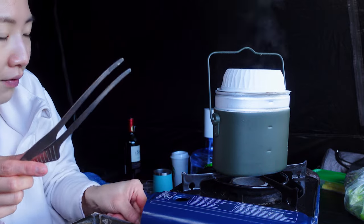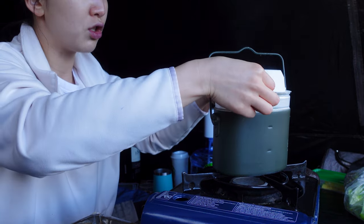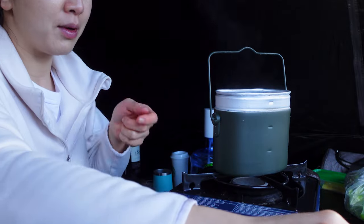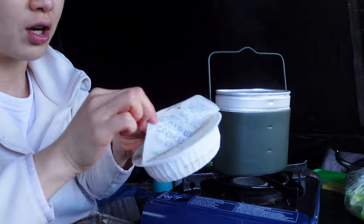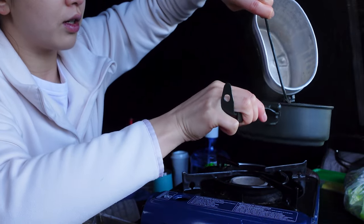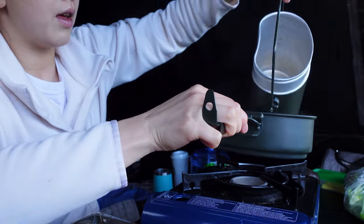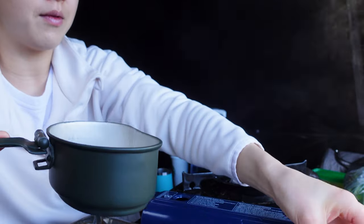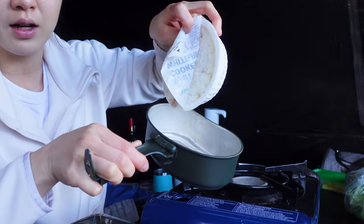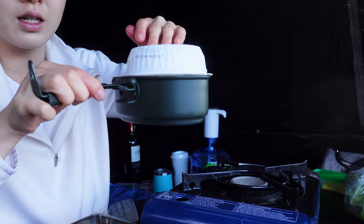I think I'm gonna turn this off now. I think it's done a pretty good job of heating up the rice. Ooh, that's hot. You definitely want to be careful. Ooh, I think that did a really good job. What I'm going to do is pour the rest of the water here and then put the rice on top of it so that it could continue cooking. So the opening, this is what I was talking about. Just let it steam a little bit.